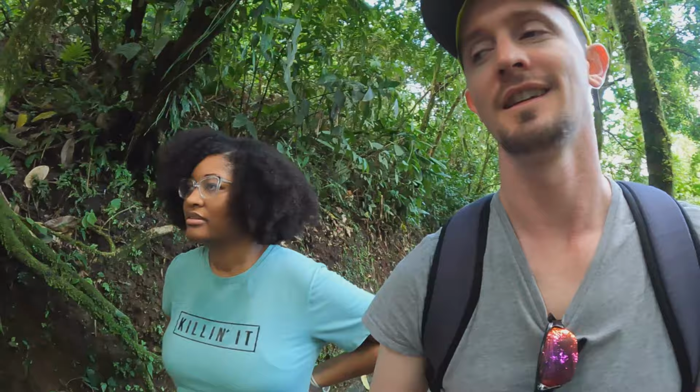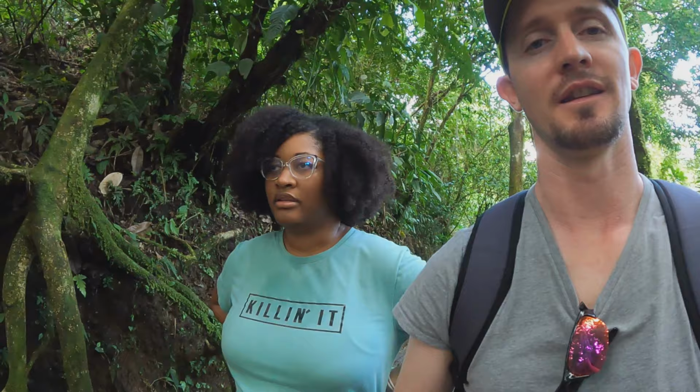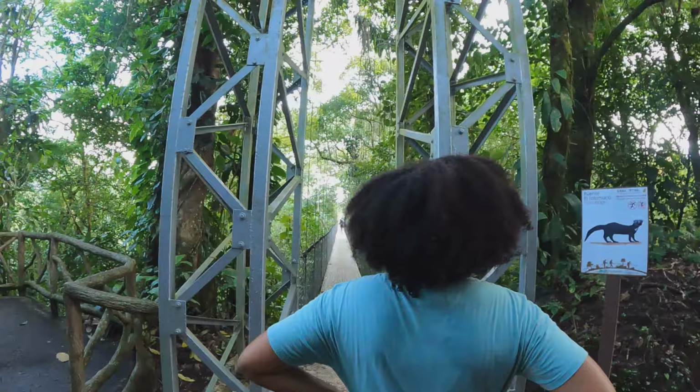Jazz, we're coming up on your last bridge. How do you feel? I'm ready for it to be over. 97 meters. So this is about the same as the one we did before. Maybe 5 meters longer. Alright. Once you get over this, you will have conquered the Arenal Volcano Hanging Bridge Tour of Costa Rica.